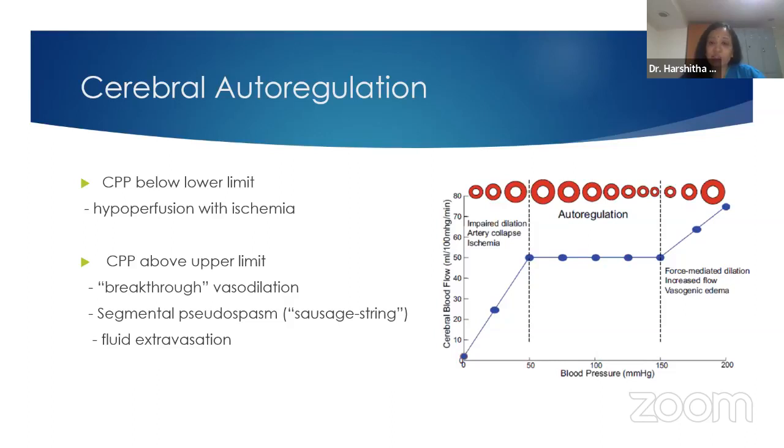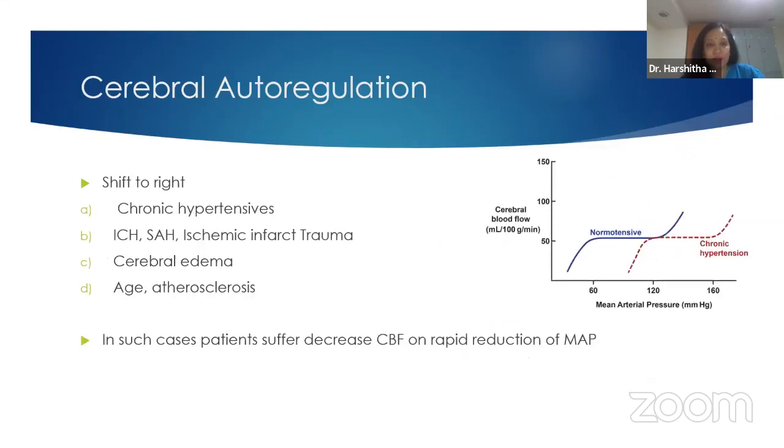We have to remember here, when we spoke about cerebral autoregulation, between 50 to 150 there is an autoregulation happening to maintain the cerebral perfusion pressure. But what happens in chronic hypertension? There is an adaptation. The cerebral blood flow curve shifts to the right. If you look at the graph shown here, in such patients, if you start reducing the MAP too much, you might cause a quick drop in the cerebral blood flow. Even other medical conditions like ICH, SAH, and cerebral edema can also show a shift in the autoregulation MAP. So you want to be very cautious when you have these conditions where you're trying to reduce the blood pressure, because if you reduce it below the autoregulation cutoff, you'll end up causing cerebral hypoperfusion to the patient.